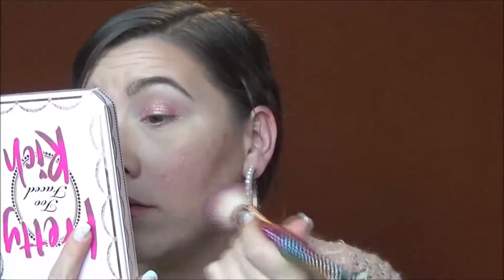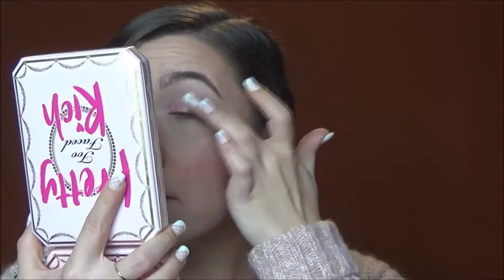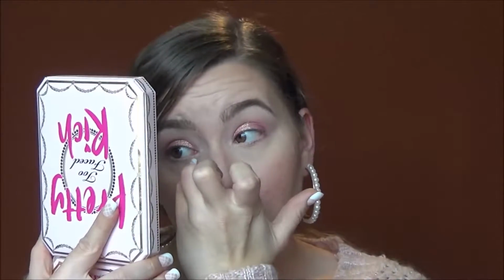Yeah, like very little fallout on this cheek at all. And then I'm just going to come up close to you guys so you can see what I've got going on. And I've just got that really pretty pink shade all over the eye. Gosh, that looks really pretty, actually. Not impressed by the glitter on my face, but I think I could have avoided that by using my finger the whole time.